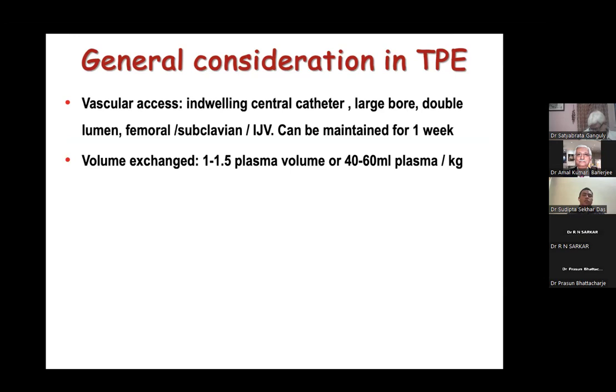So vascular access should be very, very good. And the volume exchange, how much plasma exchange will we do? Now, as per the ASFA guidelines, it is 1 to 1.5 plasma volume or 40 to 60 ml plasma per kg, right? So that means we should know how much plasma the patient is having.